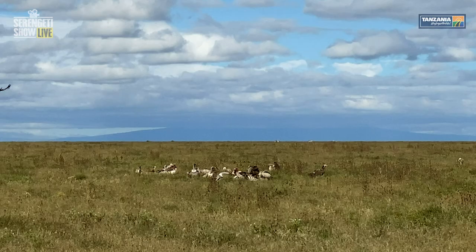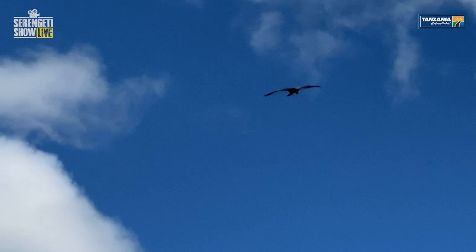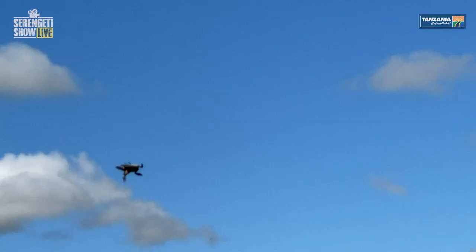Amazing to see them land. Yeah, they're coming all in now. It's incredible, they come from far and wide. The moment they see other vultures flying, they go and have a look. And close to our camp, on those acacia trees, there's nesting, especially the lappet-faced and the white-backed vultures. The Rüppell's vultures, like I said, they need the cliffs.